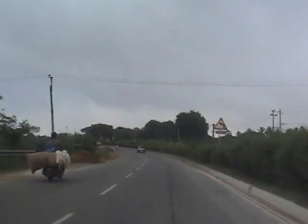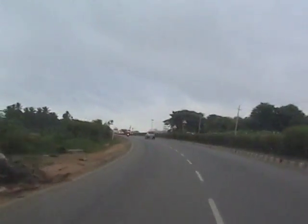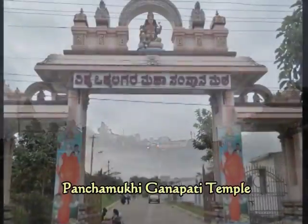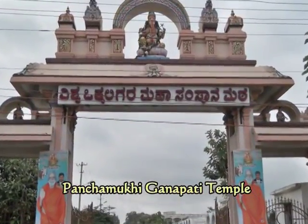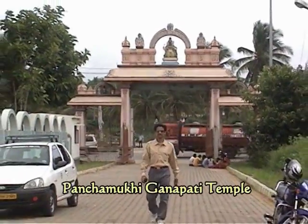It was a memorable trip to Ramadevar Betta in July 2011. Ramadevar Betta is located near Ramanagar on Bangalore-Mysore highway. While going on Mysore road, we first halted in Panchamukhi Ganapati temple on the way.